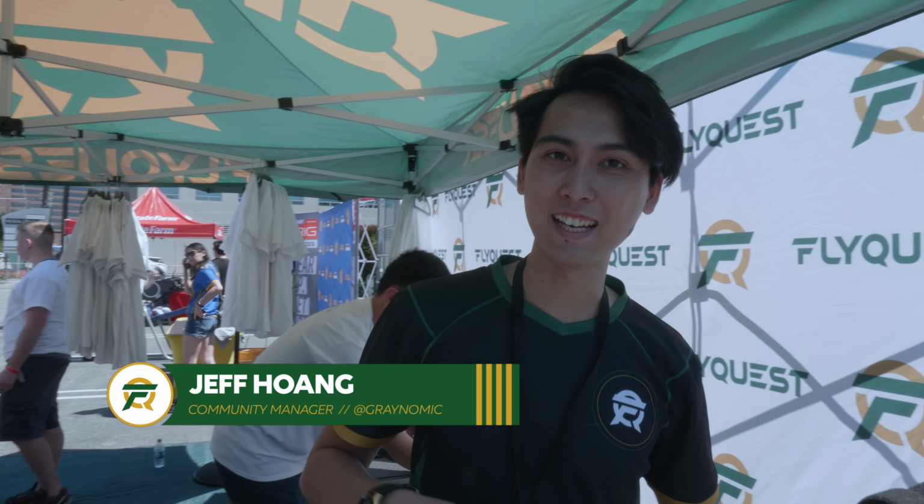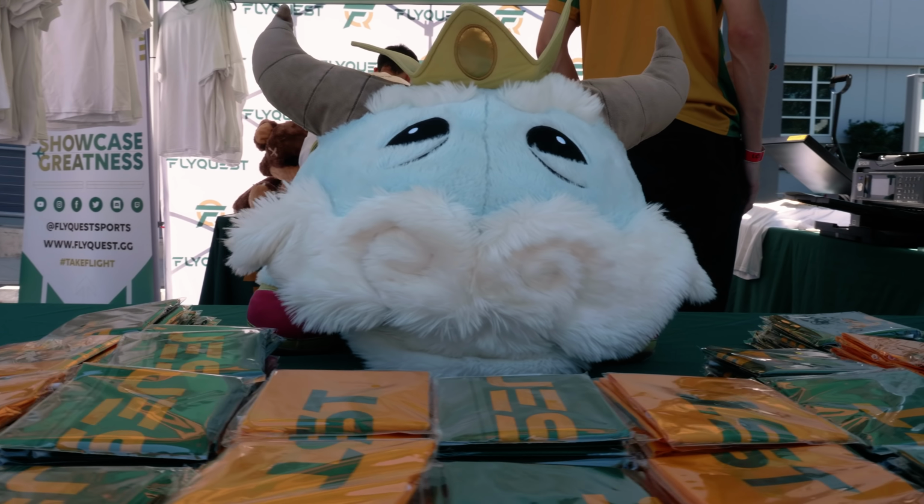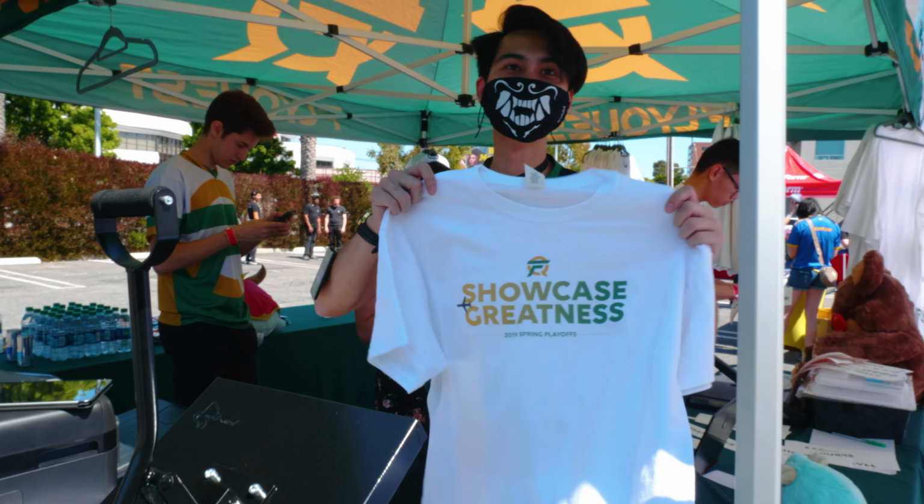Hey guys, we're at LCS at the tailgate booth. We got fans ready to watch our quarterfinals match. We have a really cool booth setup where you can win free t-shirts with your Sumner name on the back.